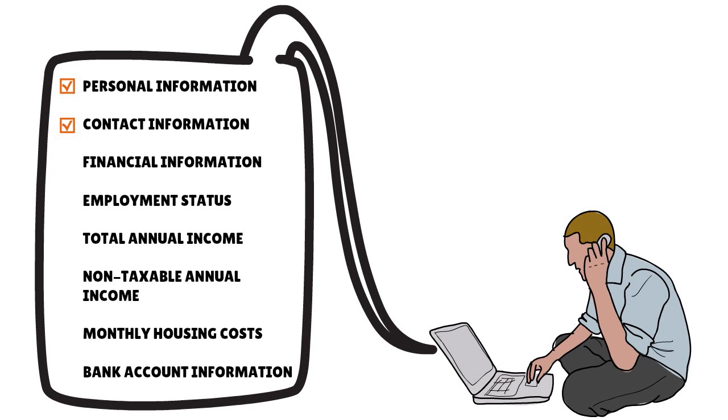And they want you also to put your financial information. So this is really important. So we are talking about your employment status. So are you self-employed? Are you employed? You have a 9-to-5 job? Are you in the military? Are you retired? Are you unemployed? So those are the questions you need to ask.